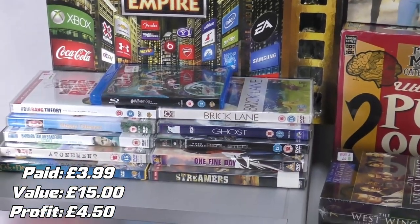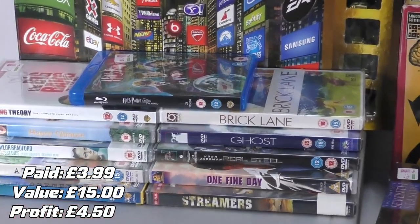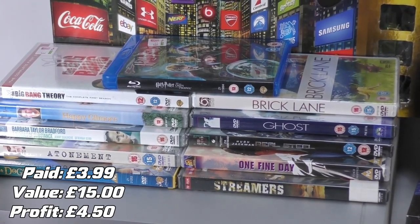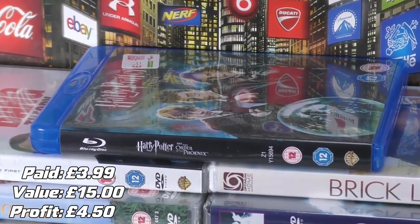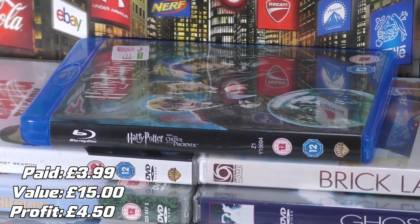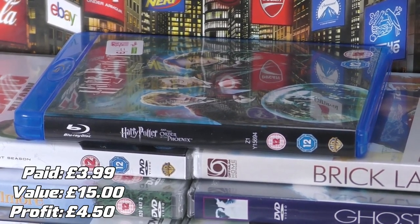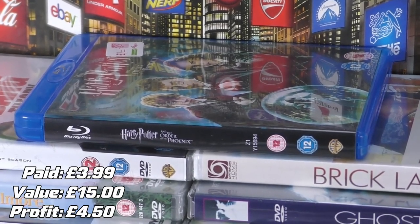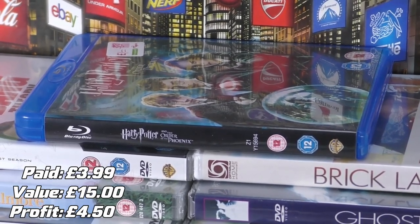Then we are going to dive into the first stack of DVDs that we picked up today. So the first one that we've got is Harry Potter and the Order of the Phoenix Blu-ray. Now, originally, I actually picked this up for myself because I'm trying to get all of the Harry Potters on Blu-ray, and the only one that I'm missing is Goblet of Fire. But when I was out at the charity shop, I thought it was Order of the Phoenix, and when I got home, realised that it wasn't. So I just decided, well, I will stick it up on eBay and see what we can get.